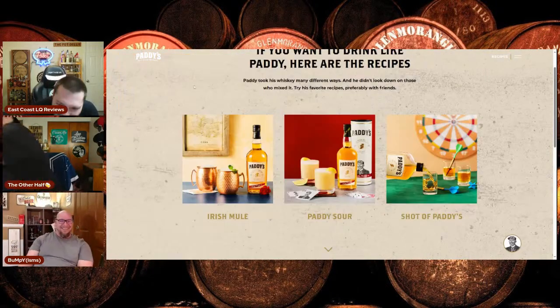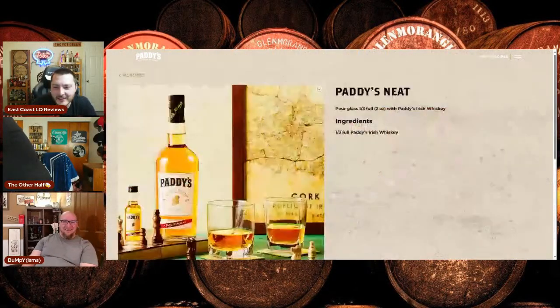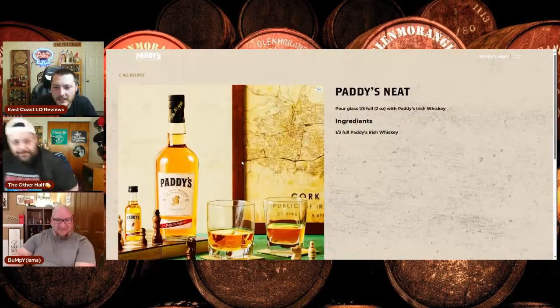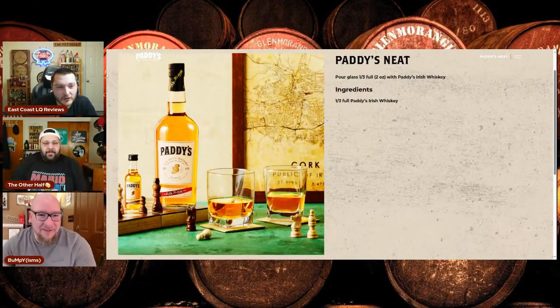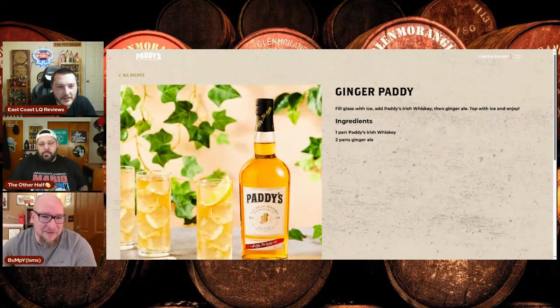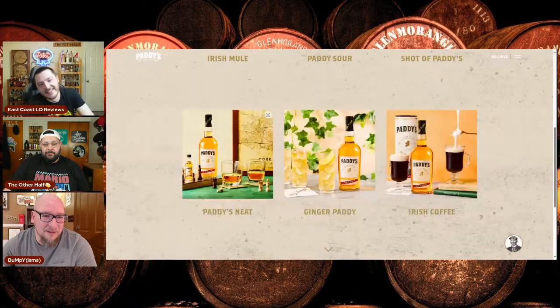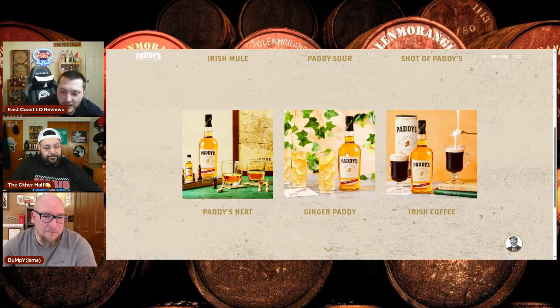I'm telling you, it's like they're aiming for college kids. Who does? Paddy's neat. You just drink it straight up. That's awesome. They should have put the queen in there too. Is that what we're doing? Are we just drinking it neat? Yes, people, we are drinking it neat. Why is that a recipe on here though?